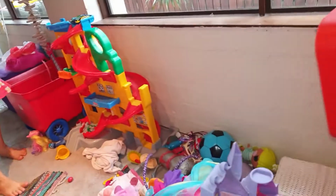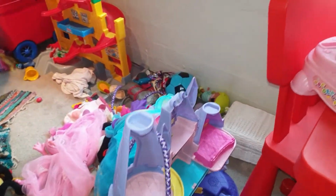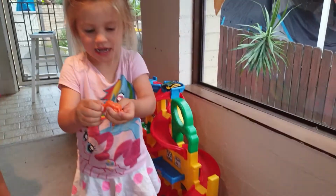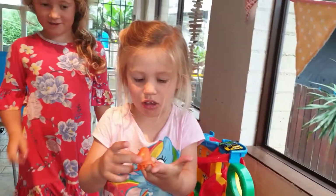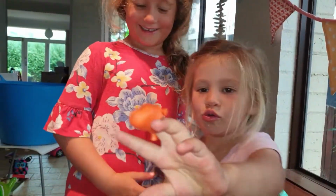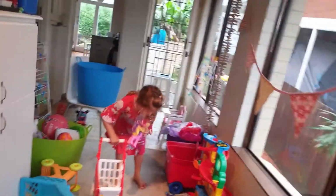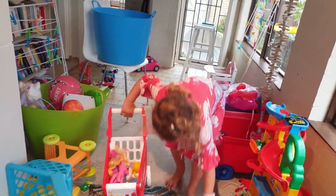Okay, can we continue to work on this area? Because that's where the shopping trolleys are going to go. Yeah, oh, a compass! A compass. Daddy, watch this. Oh, this thing's still going? Yeah. It's a ghost. Daddy, let me get through. Yeah, that's a good idea. Put all the little stuff in there and then we can put it in.